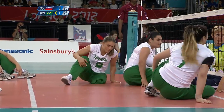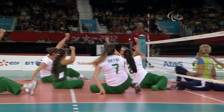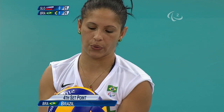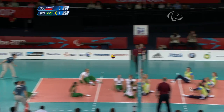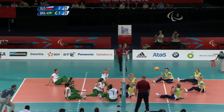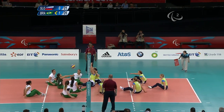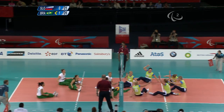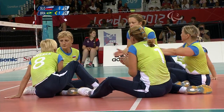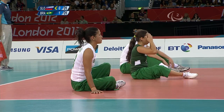Net infringement there. Set point to Brazil. Will they close it out? Here comes number 3, Slovenia. 4th set point for the Brazilians. Desperate scramble from the Slovenians. And also from the Brazilians. Great smash. What a set this is, 26 apiece. Danica Goznak wins the point for Slovenia.